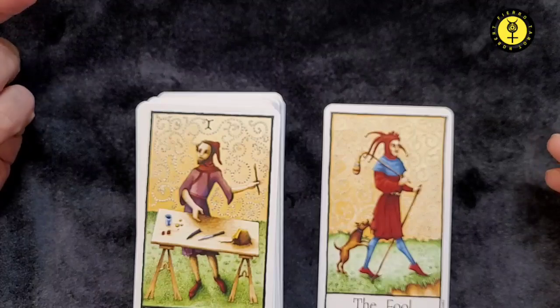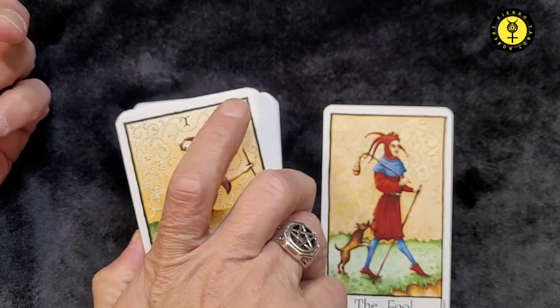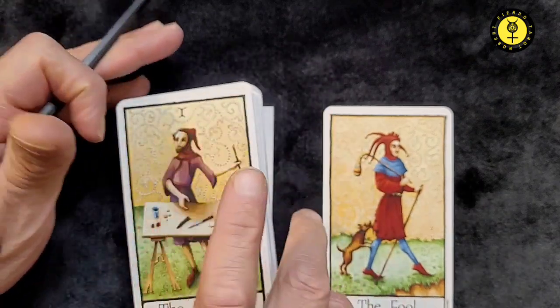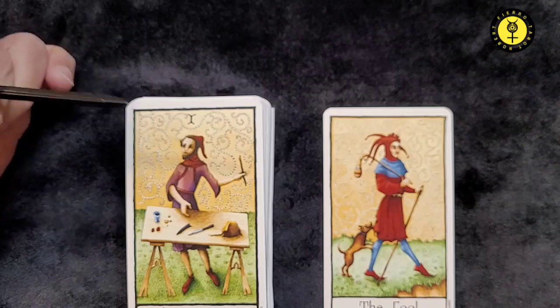The Magician. This is very Marseilles. Is this a pip deck? Let me peek. I'll be damned. It is a pip deck. It's Marseille style. Okay, that explains a lot.